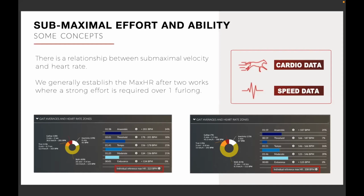He did find the work, when we worked him in the initial stages, he found the work a lot harder. On the data we thought it was very easy, but it turns out it wasn't. He was actually making a fair effort to get there, so we were using a lot of that anaerobic area with him. So just be very aware when you first start, establishing those max heart rates is actually quite important.